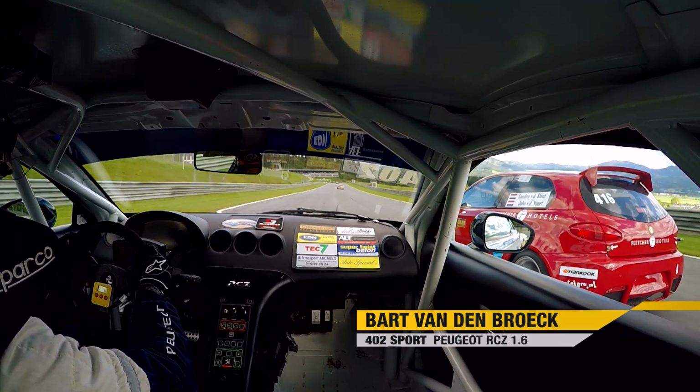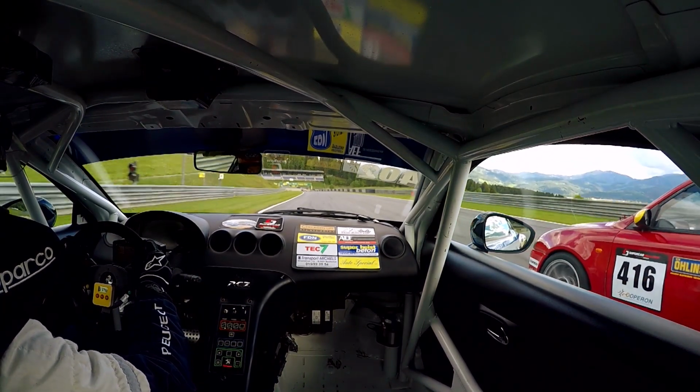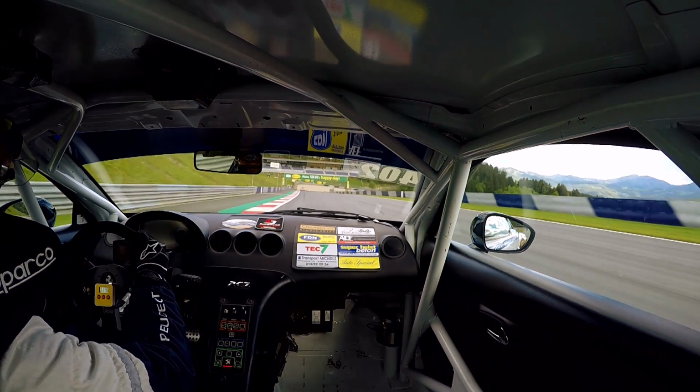Whatever the pros and cons, the Alfa and the Peugeot battle non-stop from lap 1 through to the pit stops, with rarely more than even a car length between them.